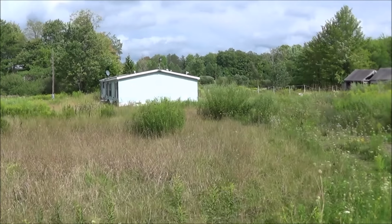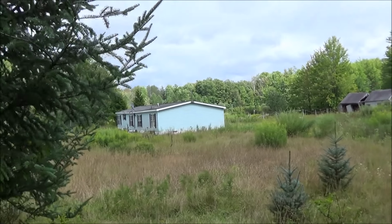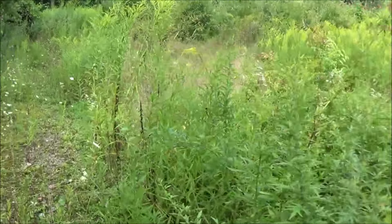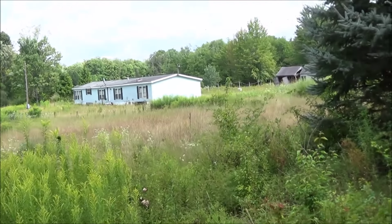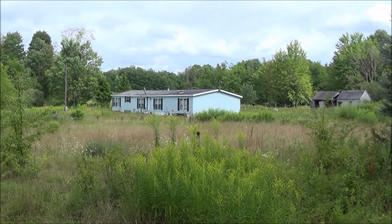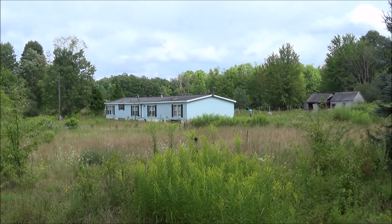View along the front of the building. A little bit of traffic going by. Nice setting, out in the country, its own pond, which was huge. It's a shame, somebody lost the house probably to foreclosure. Didn't notice any stickers though. Abandoned, double wide mobile home.